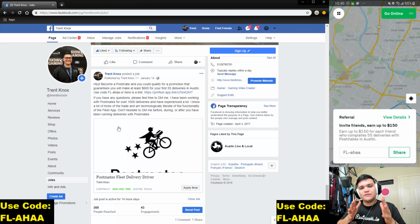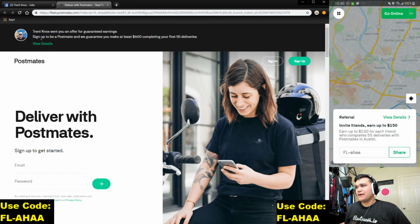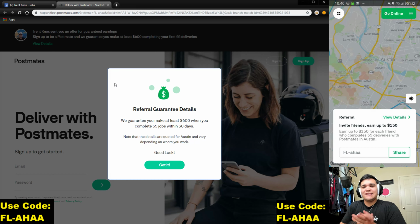So if you are new to this Postmates gig economy, Postmates courier system, and you want to get signed up and get ready doing deliveries, earning extra cash, a little bit more income, then head on over here, scroll down, and click this link right here. It's going to open up in a new tab. And then we're going to see right here, Trent Knox sent you an offer for guaranteed earnings, and we're going to click this. Referral guarantee details. We guarantee you make at least $600 when you complete 55 deliveries or jobs within 30 days. Note that the details are quoted for Austin and vary depending on where you work. Good luck. As I said in a previous episode, and you can go back and check this out again, there are different markets and there are different guarantees for each area.